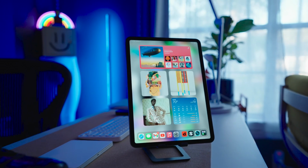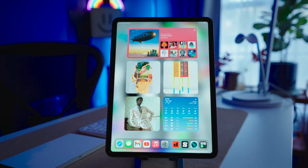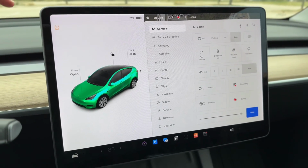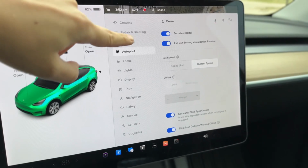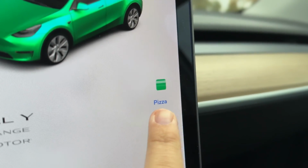And think about what the iPad actually is. It's a gigantic touchscreen with a bunch of apps. It has music, it has cameras, and all the controls and stuff are on the one big screen. It's very similar to the screen experience on the Tesla Model Y. There's a ton of settings on here, and you can customize your car as much as you want. For example, the name of your car. My Tesla is named Pizza because, you know, pizza is delicious.